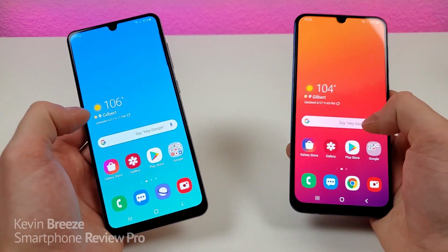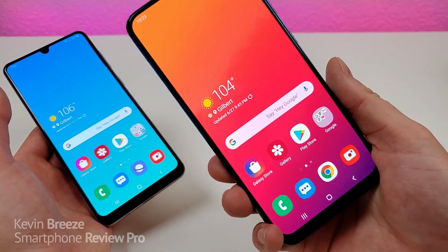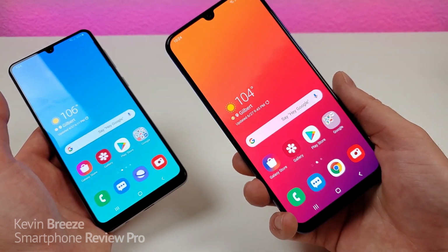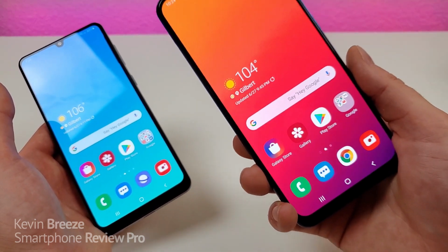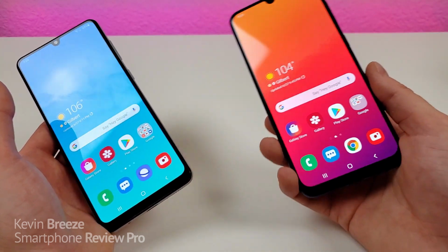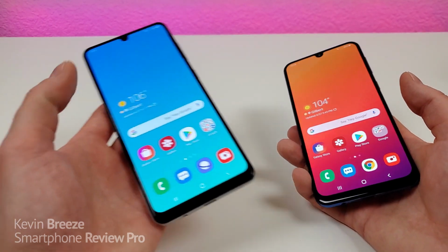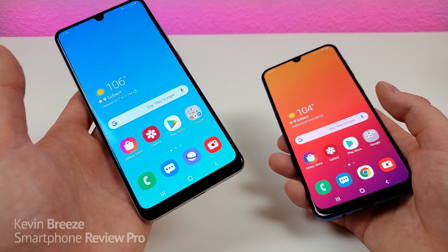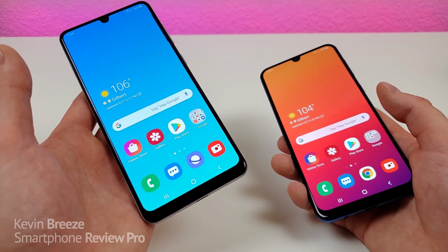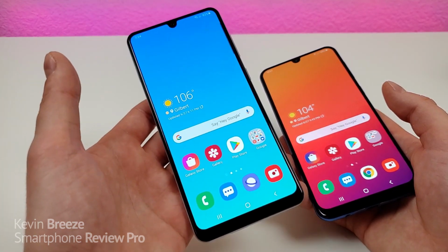Now both devices do feature Android 10 with Samsung's One UI 2.0. Now when the A30 was launched, it had Android 9 of course, but it has since gotten that update to Android 10. So it is cool to see that Samsung did indeed give this phone the update. I'm not sure if it's ever going to get Android 11, but at least with the A31, it will get Android 11. So if you want a device at this point that's a little bit more future-proofed, and you want a device that will get Android 11 guaranteed, then the A31 is probably your only option out of these two.